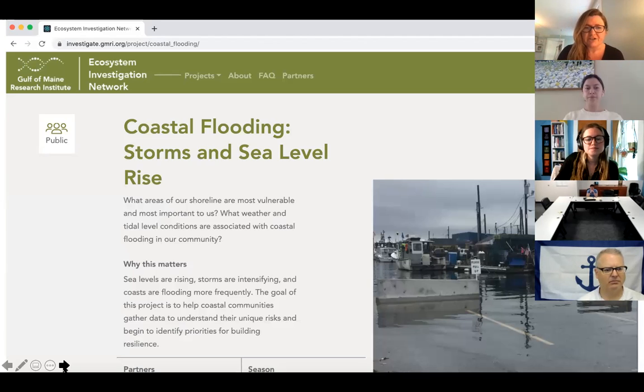So this is our project, and the reason that we launched this is kind of what we had talked about before, is that we're really wanting to get to the goals of how are water level and weather conditions impacting flooding in specific local areas, and really wanting to engage the community in better understanding that, but also contributing their ideas and concerns about how flooding is impacting their community.